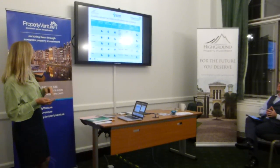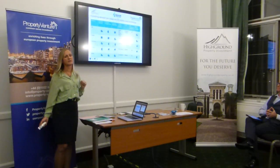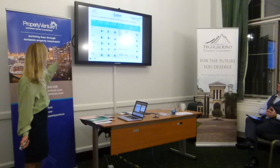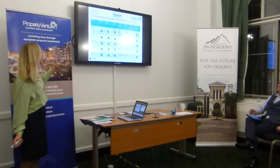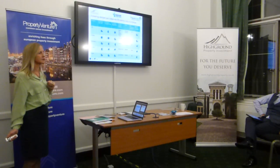So if you look at that, you'll notice that Poland has probably got one of the most beneficial personal income tax rates out of those countries, followed by the likes of UK, Germany and Spain. France has got quite a high level of personal taxation.